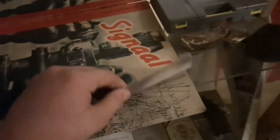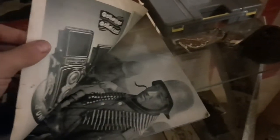And then here, one of the prides of my collection. This is a German Signal, so it's a World War II poster. Very nice, beautiful condition. I bought it for €2, so an amazing deal also. Here, this is the same toothpaste, so Zahnpasta, but in much worse condition, unfortunately.